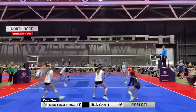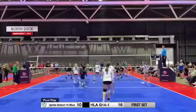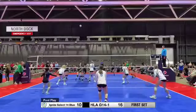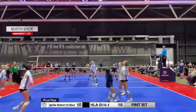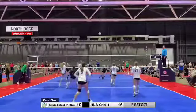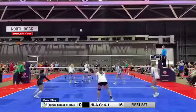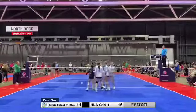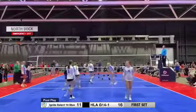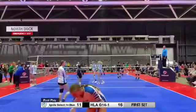HLA with the serve. Girona with the pass to Kaylin. Kaylin pops it up and over. HLA hits it up. They're going to set up their back row hitter who hits it deep. Girona pops it up. Macy hits it up. Ava hits it over tight. HLA gets it up. They're going to set up their backside hitter who hits it low into the net. Point Ignite. So Macy's going to head out. Sydney's going to head in. Kaylin back to serve.